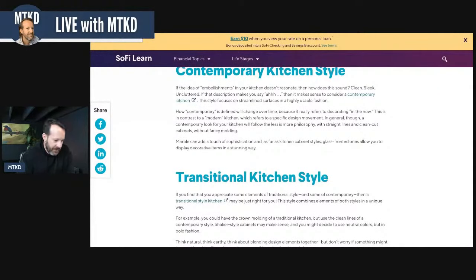The idea of embellishments in your kitchen doesn't resonate, right? How does this sound? So clean, sleek, uncluttered. If that description appeals to you, then consider a contemporary kitchen. There's a little link, but I'm not going to go there. This style focuses on streamlined surfaces and highly usable fashion. How contemporary is defined will change over time because it refers to decorating in the now. This is a contrast to a modern kitchen, which refers to a specific design movement. In general, though, a contemporary look for your kitchen will follow the less is more philosophy, with straight lines and clean cut cabinets without fancy moldings.